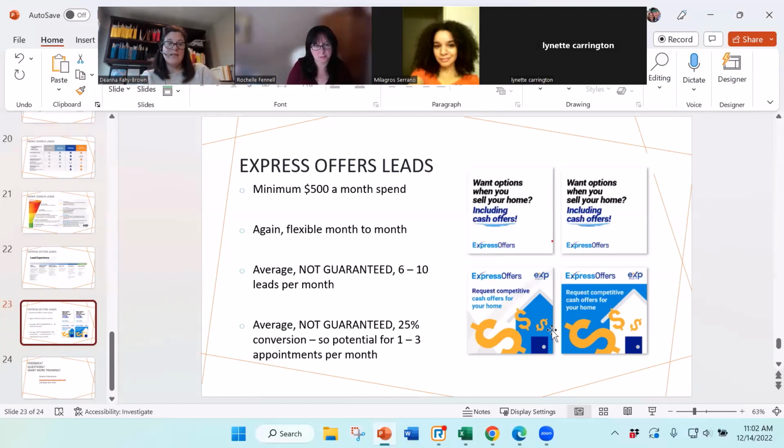So Express Offers takes those sellers and looks to match them up with iBuyers, meaning institutional buyers, primarily investors who are looking to purchase properties at essentially a discount so that they can renovate and either rent or flip those homes. From an agent standpoint, it's a very attractive program because you have the ability to not only secure a commission if you get that seller to close through Express Offers, but then you have the opportunity to pick up the relist if the institutional buyer has the intention of renovating and listing the property for resale.